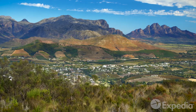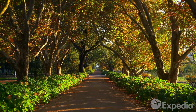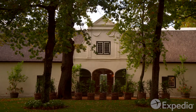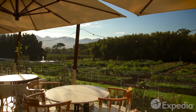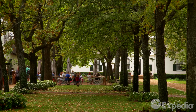Just a 30-minute drive from Stellenbosch and only 50 from Cape Town is perhaps the most beautiful wine route of them all, the Franschhoek wine route. Fleeing religious persecution in 17th century Europe, 200 French Huguenots came to this valley and created paradise. Today, Franschhoek is considered the food and wine capital of South Africa.